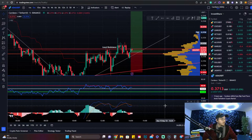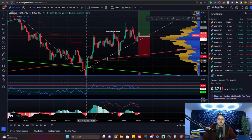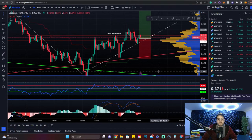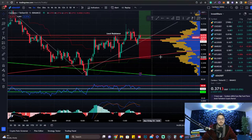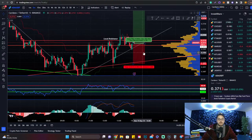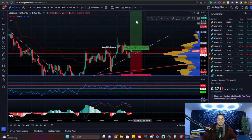Stop loss for Cardano. The stop loss location is below this swing low right here and below this uptrend level support, and at the average true range at 36.94. Because we're pretty much at the average true range, we could actually use it to manage our stop loss location until we have more distance from our entry.